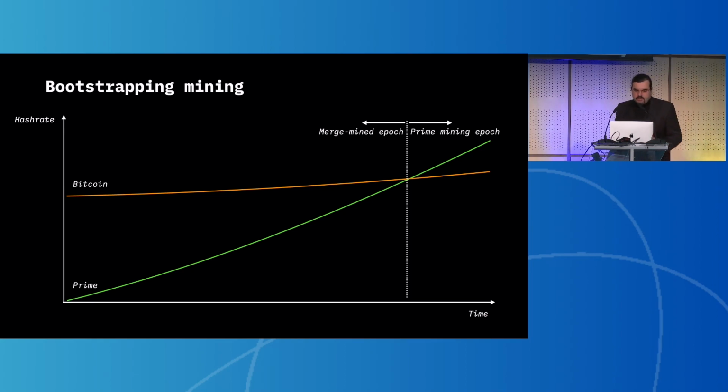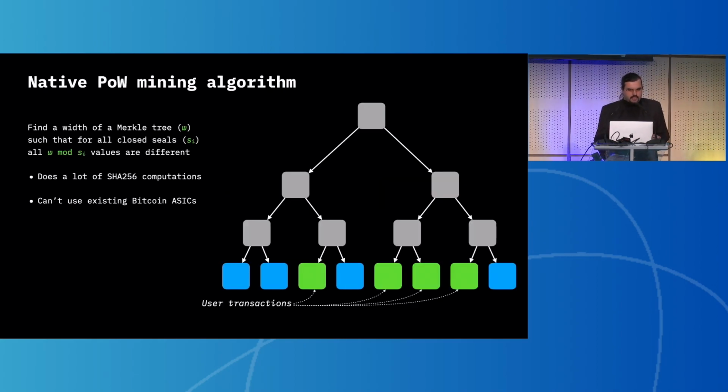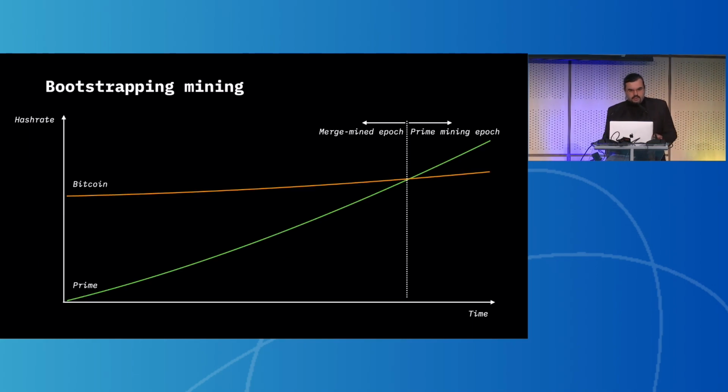And before that time, additionally to its own mining, the prime will be secured by pegging into the Bitcoin proof-of-work algorithm on the existing blockchain. After that, the pegging will no longer be present, and the prime will run this proof-of-work algorithm without dependency on Bitcoin proof-of-work. So how will the pegging be done?